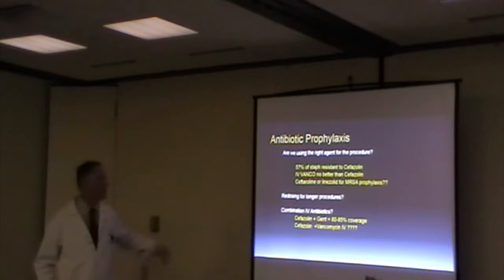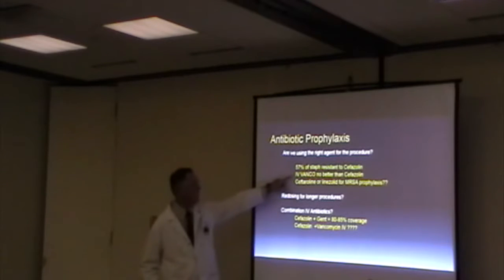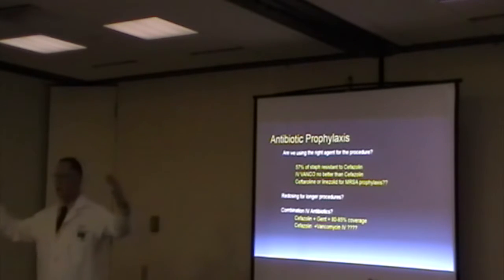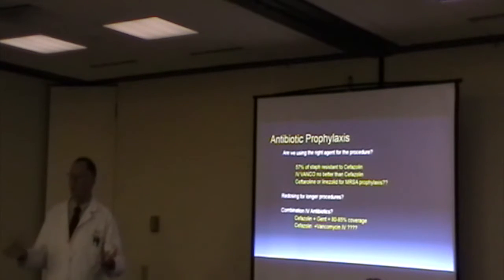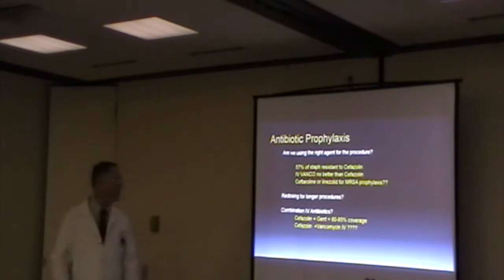But that's the recommendations of the infectious disease societies. So IV vancomycin also doesn't work. There's studies that show it doesn't work any better than Ancef. It's a big giant molecule that doesn't penetrate the tissues, so it never shows up in the wound. You can see drug levels floating around in the blood. It doesn't penetrate into the wound. If it doesn't get to the wound, it can't prevent infections.